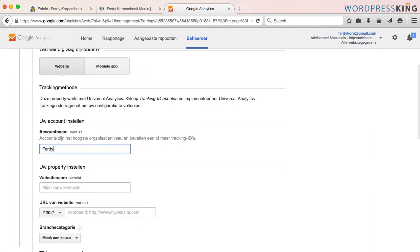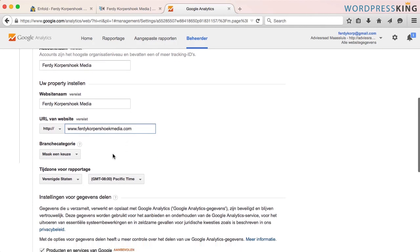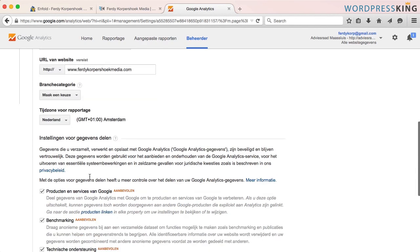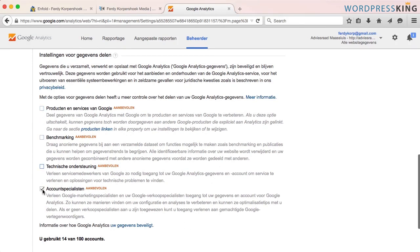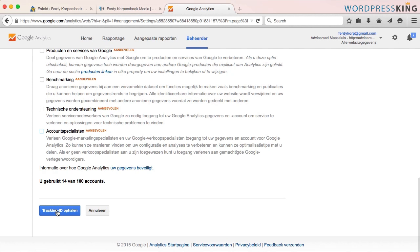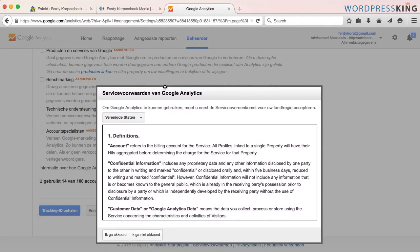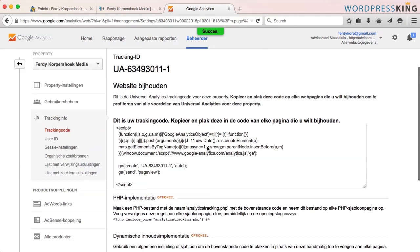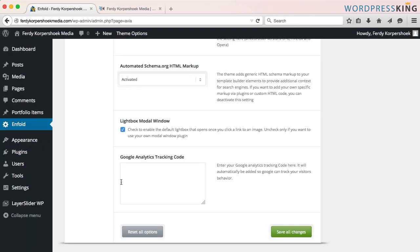Account name will be Ferdy Korpershoek Media. Over here also the website, www.ferdykorpershoekmedia.com, and I'm in the Netherlands. I don't want this, and this. I just want to keep track of my statistics. And I agree. Simple as that. Here's the code. I copy it. I close this one. I paste it. I save all changes.